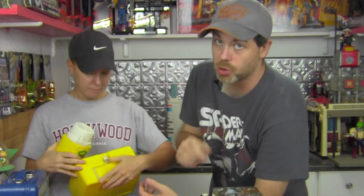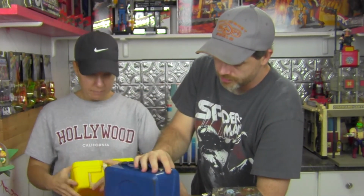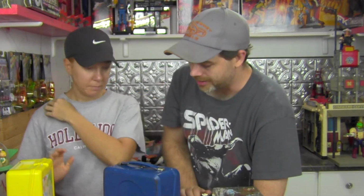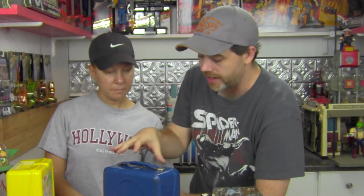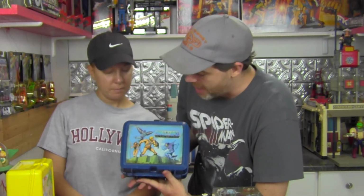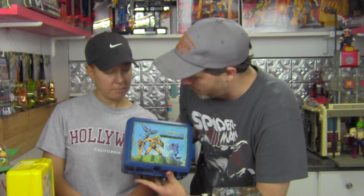One more, and this is the cool one. This is the one I like. Now understand with this one, the label is a little beat up, but I don't see plastic lunchboxes like this very often. I see the metal one a lot, and the metal one goes for a lot of money. So it's kind of a treat to find the plastic lunchbox. But this is the Masters of the Universe plastic lunchbox. I believe this is from '83 as well.